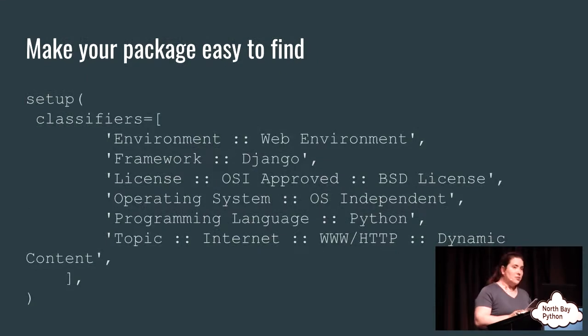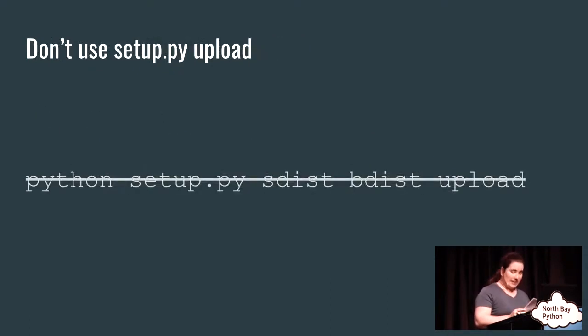Setup also allows some arguments to be passed which are classifiers, which are like tags that allow for searching. And it's a good idea to include versions of Python that your package works with, which license your package uses, which OS it works on, and which versions of Django your app works with. Setup.py has a command line tool called setup.py upload.